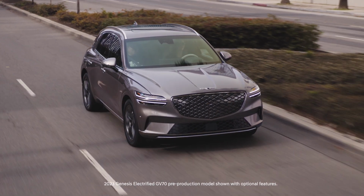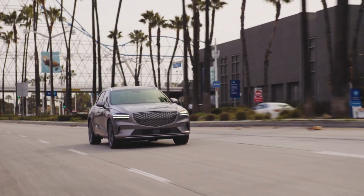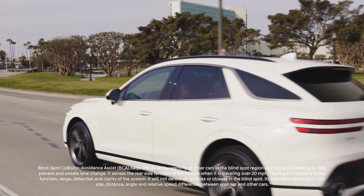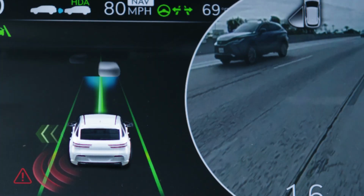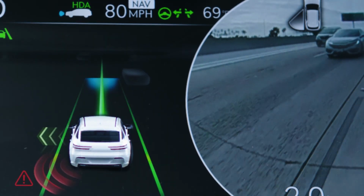This is the Genesis Electrified GV70. The Blind-Spot Collision-Avoidance Assist, or BCA, is designed to alert the driver of any detected vehicles in the blind spot region. When activated, BCA alerts will use a combination of a warning light on the side view mirror, a warning message on the cluster display, and a haptic vibration on the steering wheel.